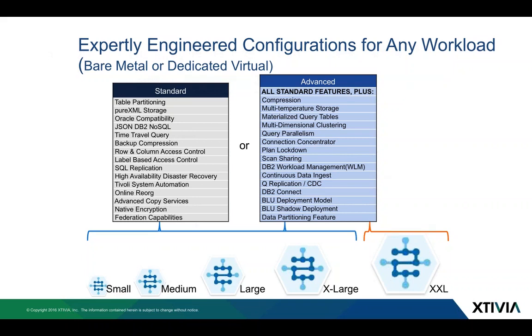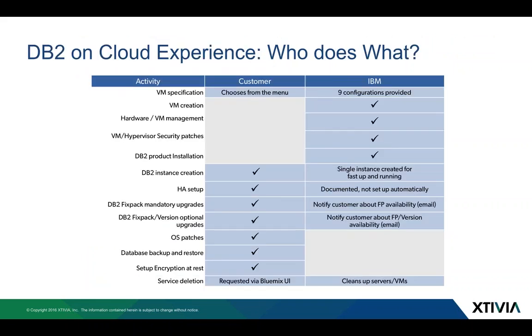Okay, moving to the next slide. You're probably wondering, well, who does what when DB2 is on the cloud? So this is a good chart that explains who does what. And as I mentioned before, DB2 on Cloud is a hosted offering. So basically, IBM will set up the VM, set up the environment for you, install the DB2 product, and then allow you to create any additional instances that you would like, tune it, add additional instances. And basically, we're turning the keys over to you once we've got your infrastructure set up and an instance created.